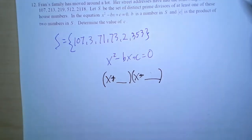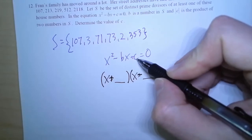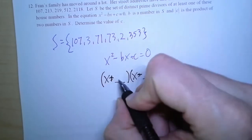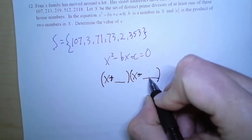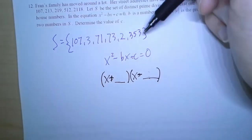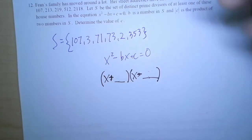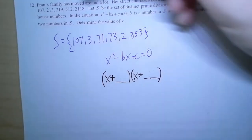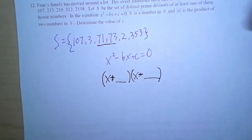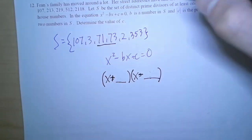So the key to this problem is realizing we don't know anything about c. That's what we're trying to find. But we do know that whatever b is has to come from this list. But we also know that these two numbers have to come from that list. So really the key question here is, we have to take two numbers and add or subtract them and get a number from this very same list. That's what we have to do. So what two numbers could we add or subtract? Well, these two, 71 and 73.